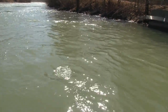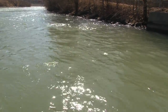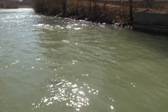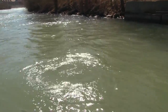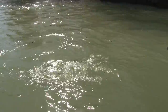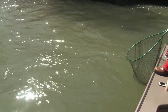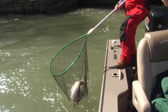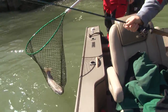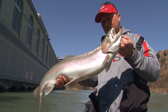You ready, Mr. Schaefer? I'm ready. That's a legitimate Niagara River fish. She's thick. Yeah, buddy. Here we go. Yes, sir! That was an awesome net job. Good job, Chris. Woo! It's a beauty! Got it. Beautiful, double-digit female steelhead.